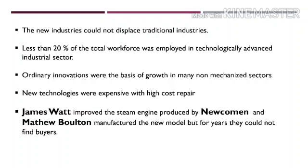Fourth, technological changes occurred slowly. They did not spread dramatically. New technology was expensive, and merchants and industrialists were cautious about using it. The machines often broke down, and repair was costly. Machines were not as effective as their inventors and manufacturers claimed.